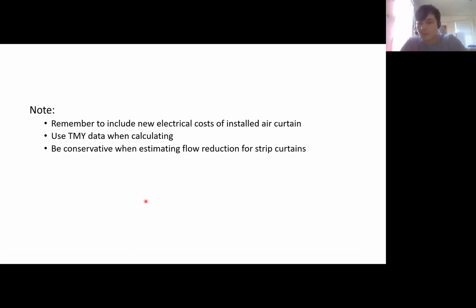So there are a couple of things I want you to keep in mind. You have to include the electrical cost when using a jet flow air curtain. They get great savings, but they don't get it for free. Always use TMY data for the most accurate measurements and try to be conservative when estimating flow reduction for strip curtains.